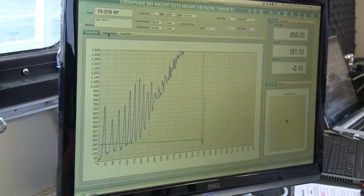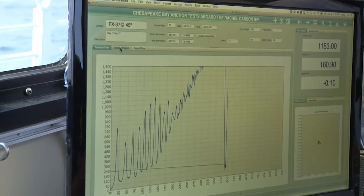For the second test of the Fortress FX37, set to the 45-degree mud angle, we had some very, very positive results. Over the course of the first 6 minutes or so, the anchor continually increased its tension until it hit a peak of somewhere around 2,300 pounds. Unfortunately, when it hit this peak, 2 things happened. One is that we blew the breaker on the winch, which required us to stop the winch and basically stops the test. The second thing is we believe that the dynamic positioning system somehow may have gotten a little bit out of kilter, and so in any case, we stopped the test at that point.